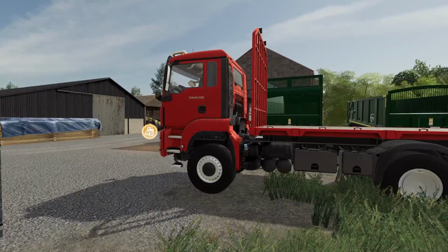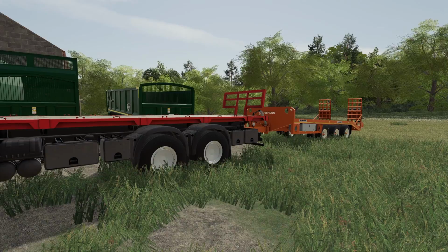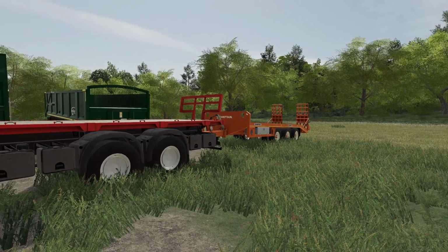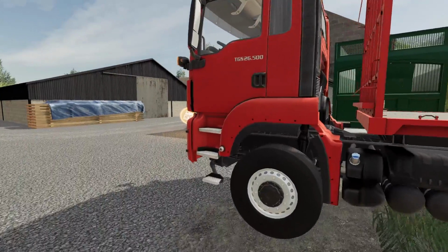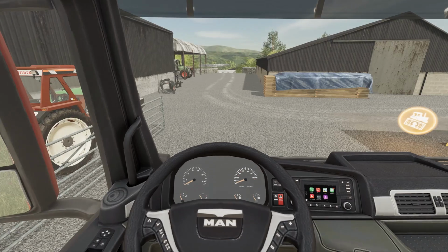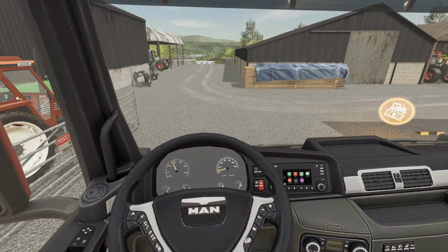So we've got this hooked up now. We put the low loader onto the back purely because it's a little bit lower and easier to get onto than the other bale trailer. So we're going to take this away. This should give you an indication that we're going to be picking up a few things, so it's going to be exciting. But yeah, everything is good. And we're going to get ourselves out of here.